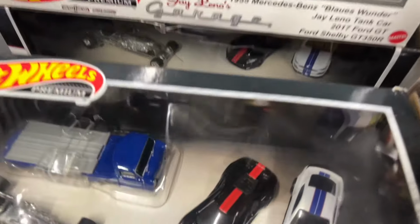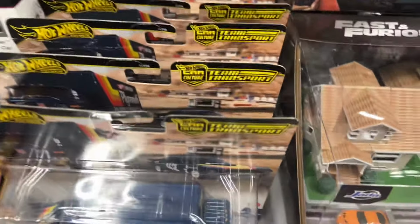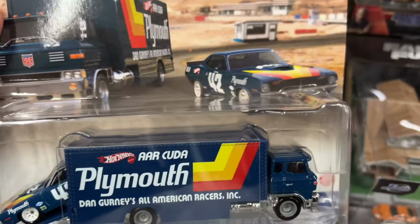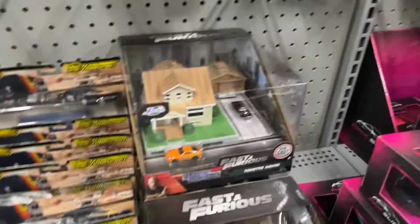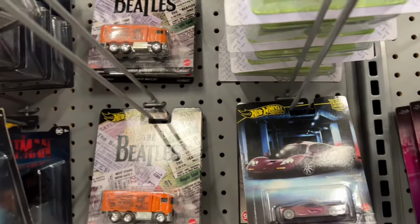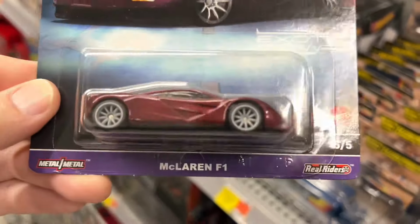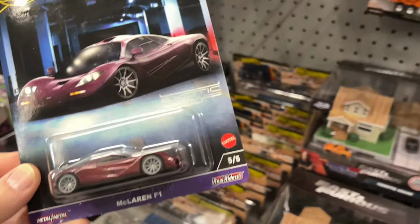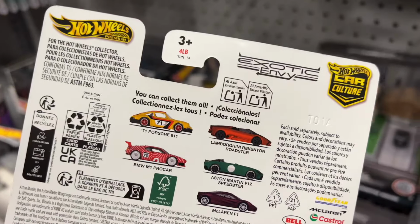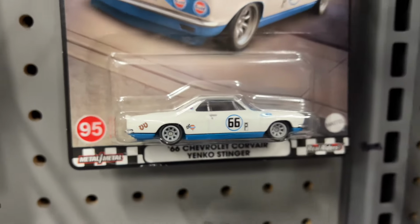We have five of these right here. We have like 300 of these, the Cuda. Beautiful set, but everyone leaves it behind. The haulers have been selling a little bit. We only have seven right now, looks like. Oh, wow, look at that. We got the McLaren F1. Cool to see it again. And the Corvair's here. How many Corvairs do we have? Two Corvairs.